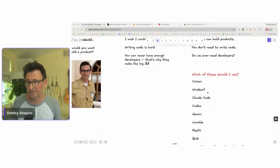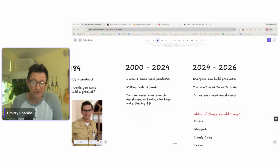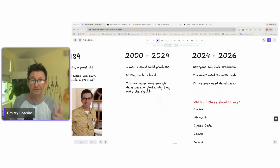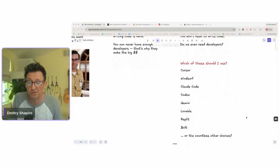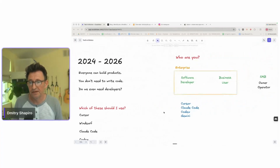And there's like tons of choices. And so it's great that we can all now build things, but now we've got to figure out the rest of these things. Like, for example, which of these platforms should I use? They can all build things. Which one should you use? I don't know. Depends on who you are, right? And so who are you?